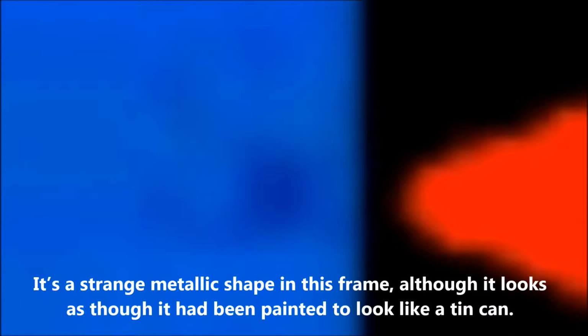Even with heavy contrast enhancement, these objects still have an ethereal quality. It's a strange metallic shape in this frame, although it looks as though it had been painted to look like a tin can.